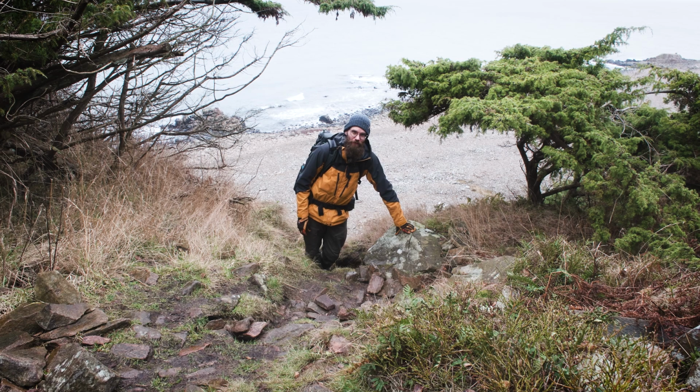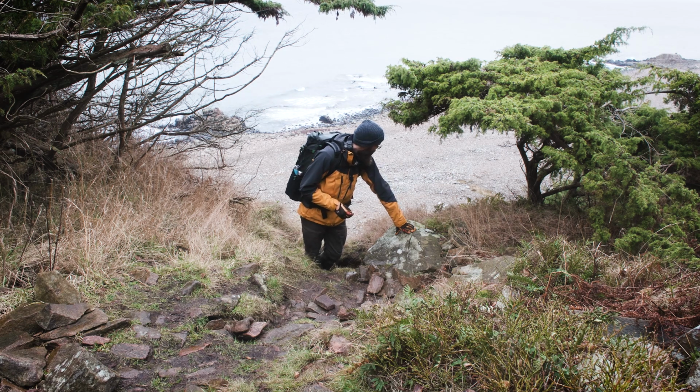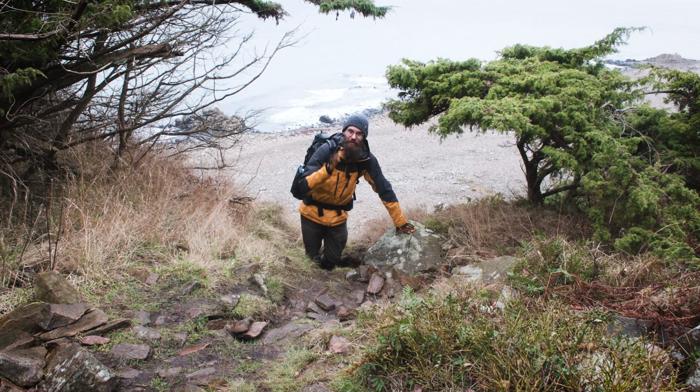This part ain't for the faint-hearted. Luckily, it's not super long. But if you're afraid of heights, you probably shouldn't go on this hiking path. Strange thing is, it is marked on the official map. It's kind of crazy, I think. Anyhow, I'm glad it's over.